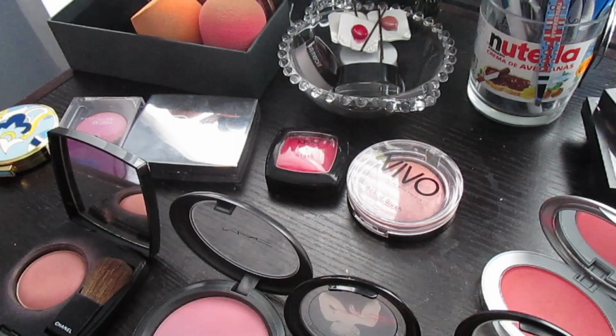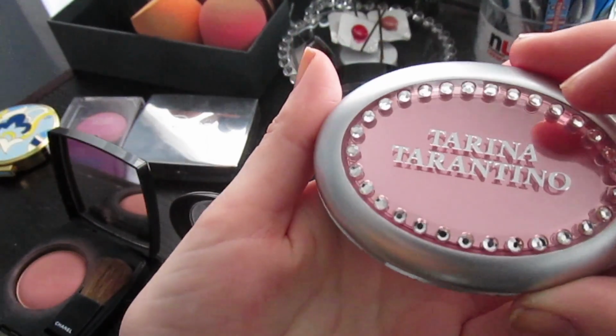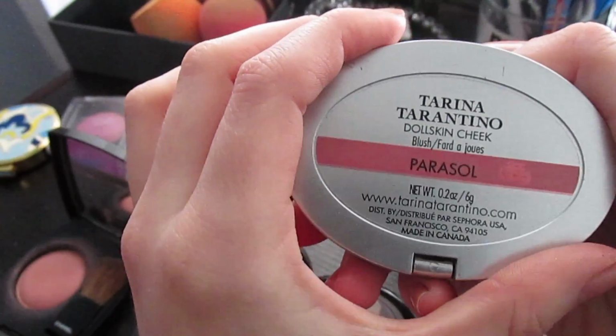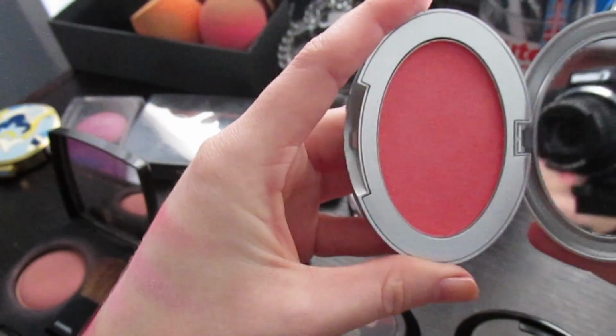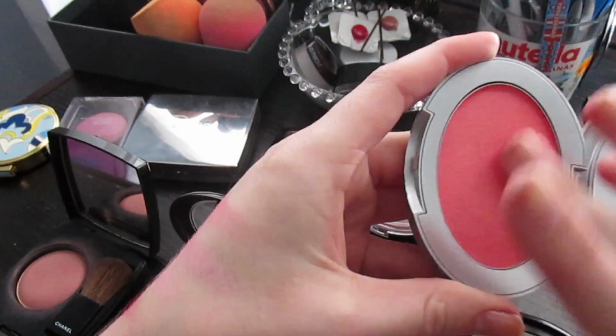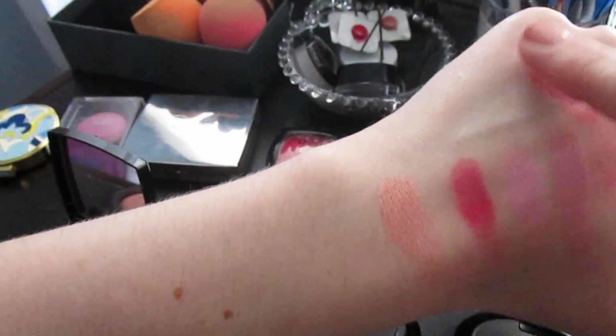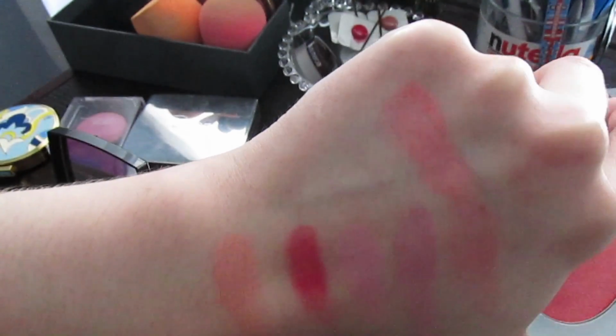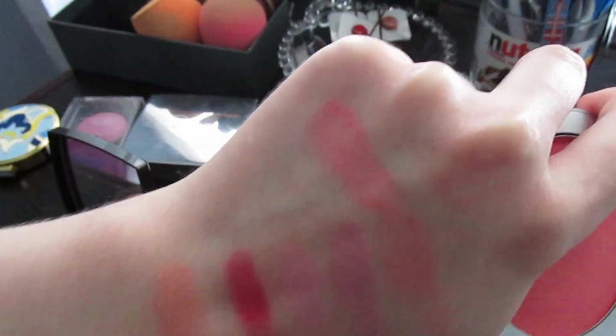I tend to reach for these only in certain seasons, which I guess is dumb or something. Maybe you guys understand, but some of these I really only reach for in the summer or only in the winter. This is one that Sam just sent me. It's the Tarantino Dollskin Cheek in Parasol, and it's a really beautiful coral color. I haven't used this yet because this screams summer to me, but it is gorgeous. Oh my god, I'm so excited to wear that. So that is really pretty.